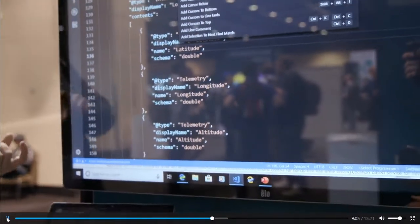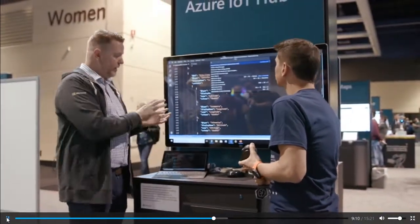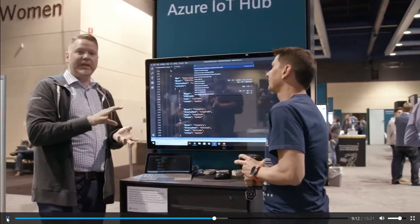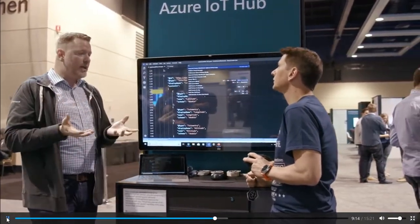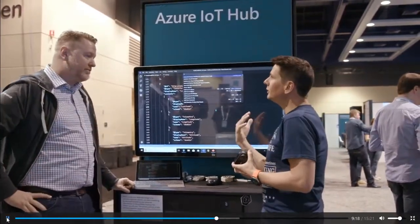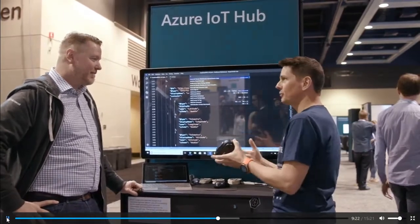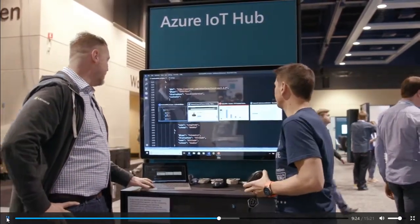What that means is you, as the solution developer or the IoT platform developer, can take that file, and you can build your application, build your rules, everything you need without even having that device. So basically, as a developer, you know the model, you've found that device in the catalog, and you expect that data to come through, right? Right.